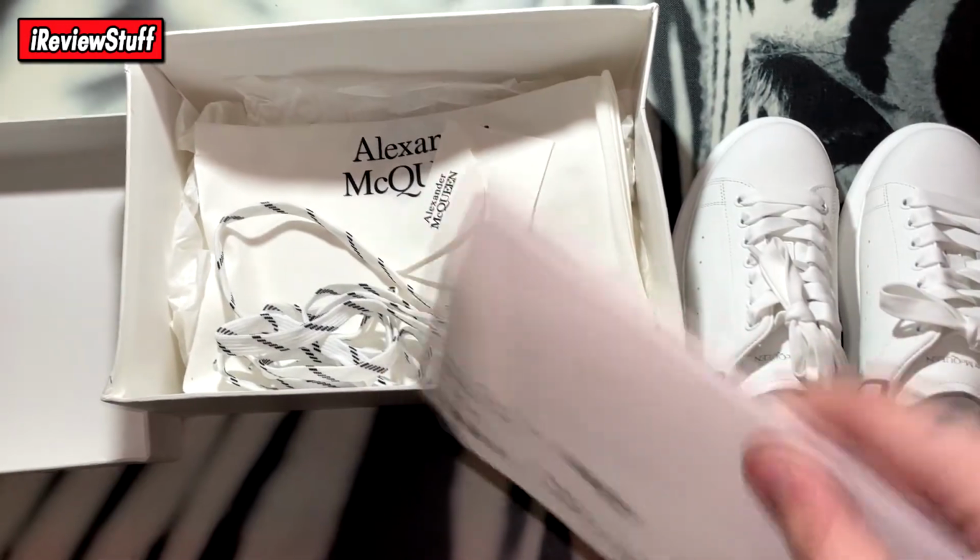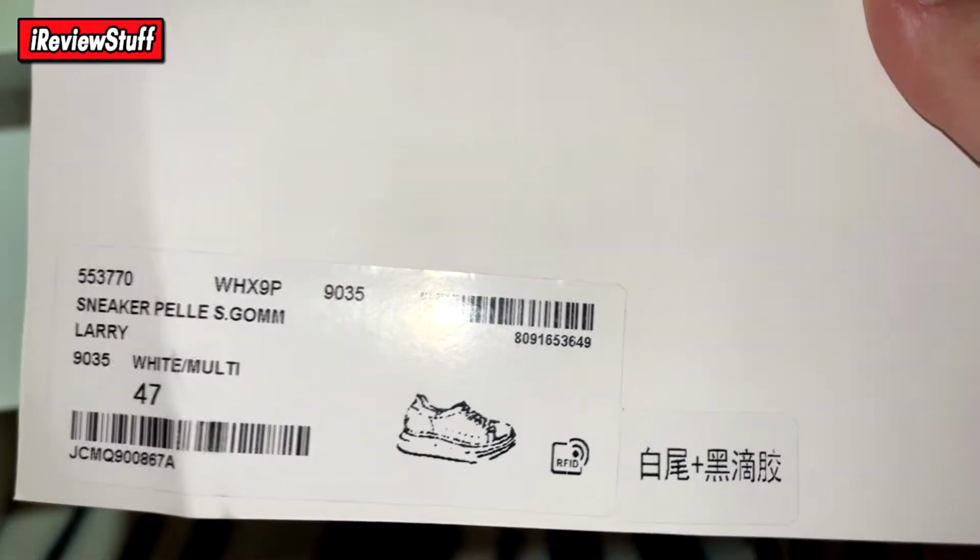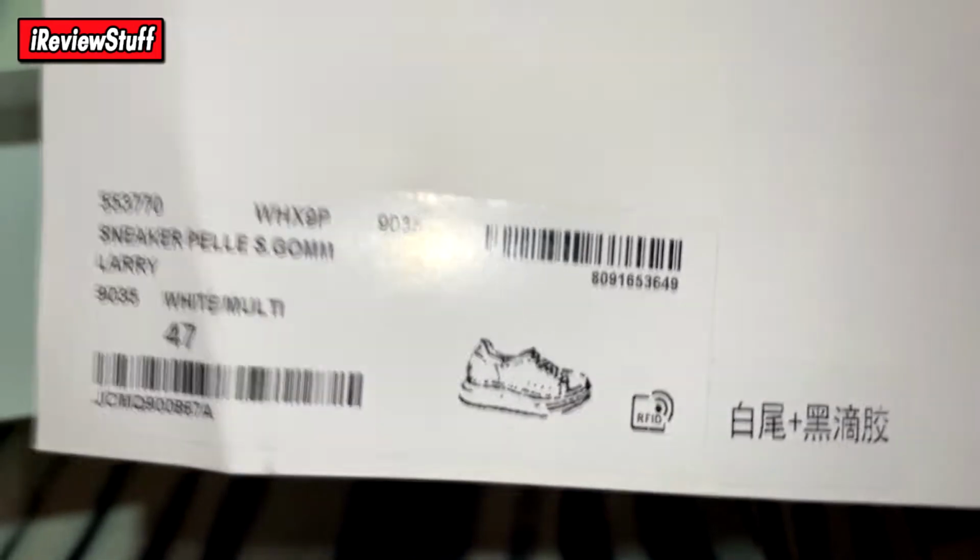First site, by the way, because this is a personal affair, first site that I've seen that sells these in 47, which I believe is roughly 12.5, because I know 46 is 12. So if you got some big ass feet and you're looking for McQueens, might be the plug. It might be the plug, honestly.